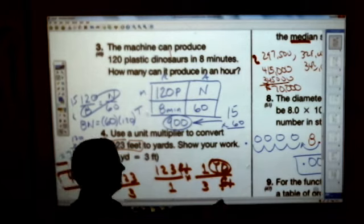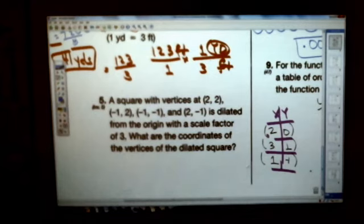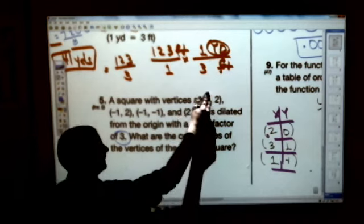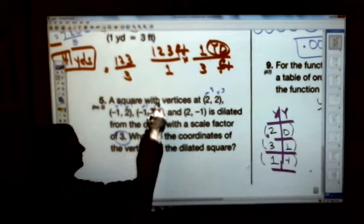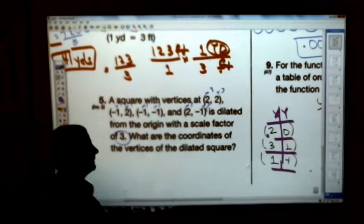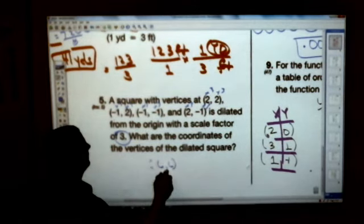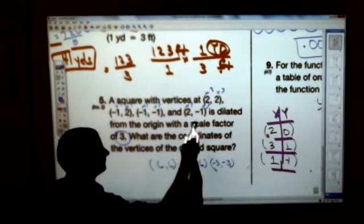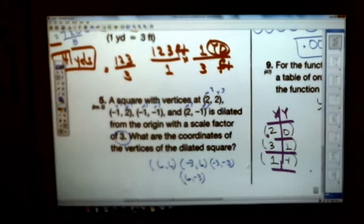After all that, please, again, let me reiterate, there is absolutely, positively no reason why you should miss this one. Write the note to yourself. Whatever they say the scale factor is, you multiply that by every number. And that is your new coordinates. You don't have to draw it. That is just your scale factor, and that's the new stuff. 6, 6, negative 3, 6, negative 3, negative 3, and 6, negative 3. Note to self, it doesn't get any easier than that problem right there.